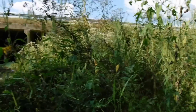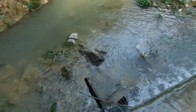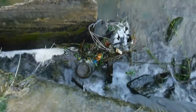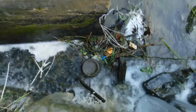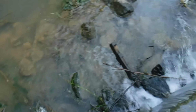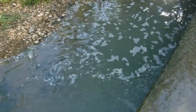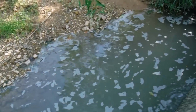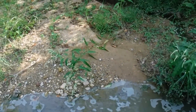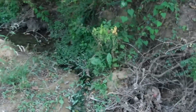There's the interstate up there. What's down here? There's a piece of a bowl or something. Man, I wish it wasn't so green. I'd get in it. I may get in it anyway. I don't know, it's pretty deep down there. Let's go see. What the heck, right?